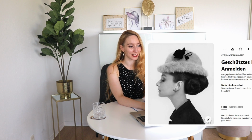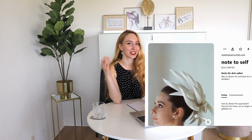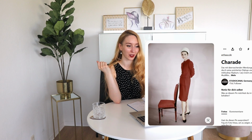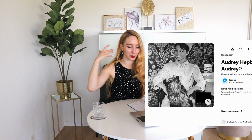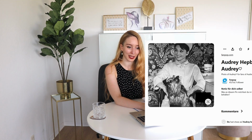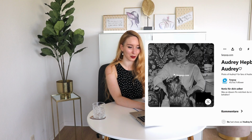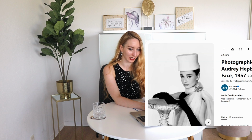Accessories. Audrey Hepburn was such a lover of headwear. Take a look at those pictures. She wears a lot of hats. It doesn't matter if it's summer or winter, no matter the season, she has some sort of headwear. That's maybe also a reason why she wears her hair in an updo. So if we take a look in here, it really depends on the headwear.